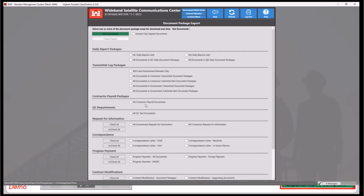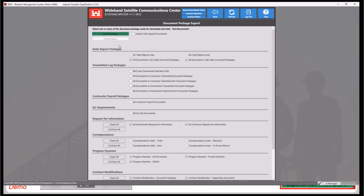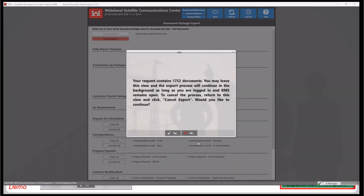So in order for me to have enough time to show all of the updates part of this, I'm going to select a lot of documents to export. And after you've made your selections, click on the Get Documents button. RMS will prompt you to choose a location to store those documents and confirm. And before the export starts, it's going to ask you to confirm the number of documents and let you know that you may leave this view while the export process is in progress. So confirm in that window.